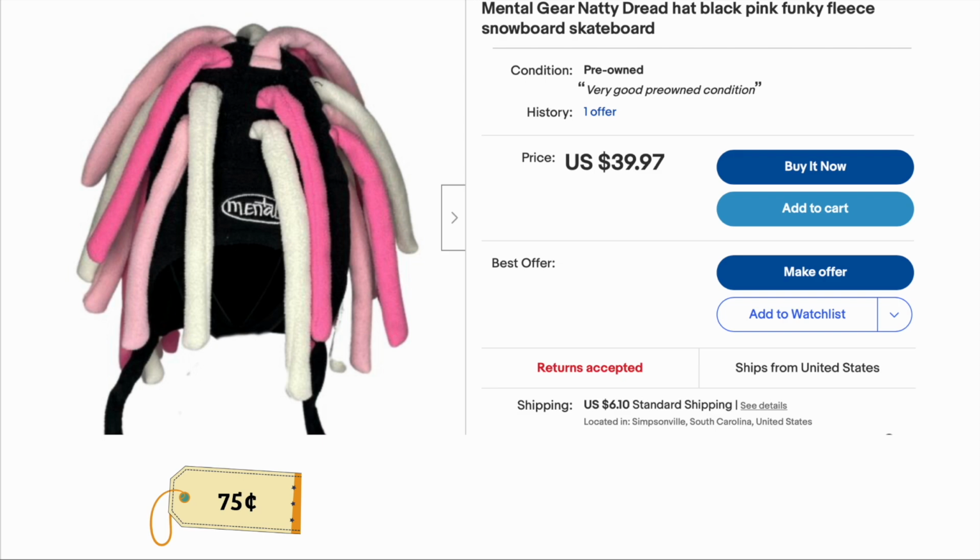Now here's a fun item, and I found this kind of hat twice in my eBay career. So when I saw it, I already knew it was a good seller. The brand is called Mental Gear, and this is a Natty Dread hat, Funky Fleece. That's the name of it. It's just this crazy funny hat that snowboarders and skateboarders and whoever might wear. 75 cents. It was in the toy section, so obviously the employees didn't know what it was, or somebody just dropped it there when they decided they didn't want it. I have it priced at $39.97.